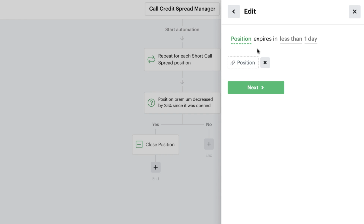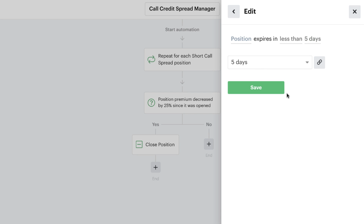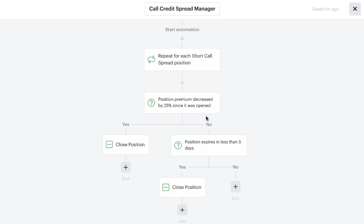And again, you probably want to trade a little bit different than some of the other strategies that you're using, where some you're more aggressive and others you're more conservative. Whatever the case, you can still do it here on Option Alpha inside of the automations. Now we're going to check and see if the position expires in less than 5 days for call credit spreads. And if it does, again, we'll still simply close the position at that point, but not before then. We're not going to close the position before then. And if we don't have a 25% profit, and if we're not 5 days from expiration, we simply let the automation end and recycle through and recheck everything again at the next interval, which is fine.